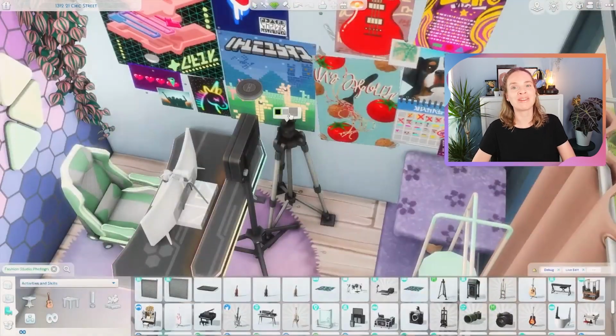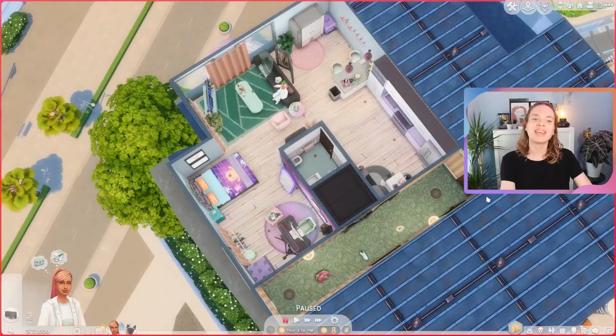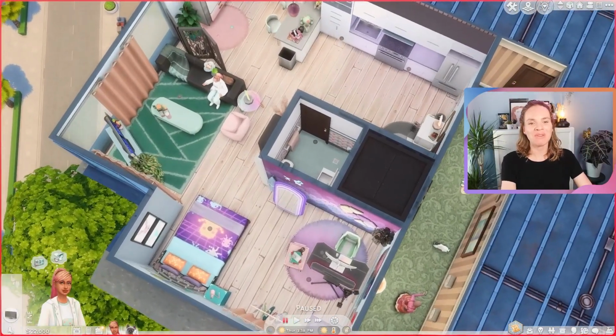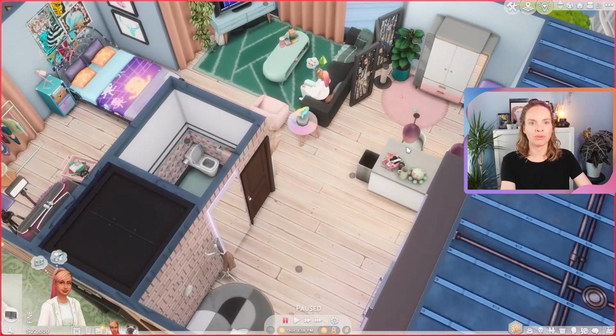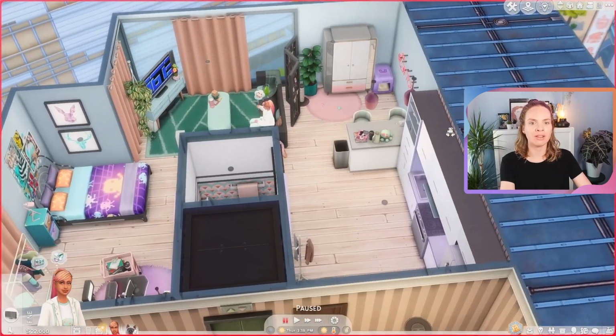So let's jump right into the game and I'll show you the place in real time. So here we have the apartment in the game. I feel like it just turned out so cute. It's very colorful. I did go a little bit overboard with all the colors, but I don't know. I just love how it came together.